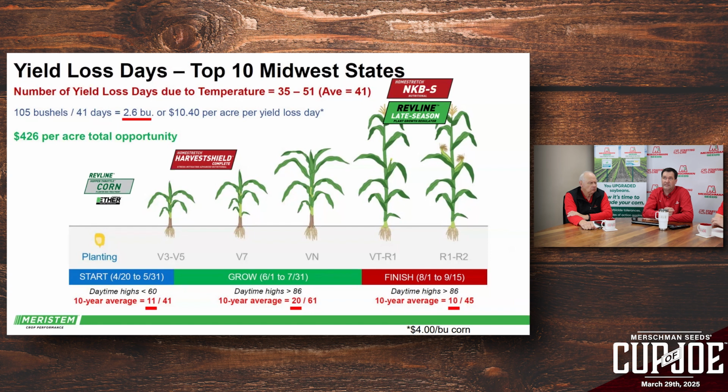There's 41 days of stress, and that's 2.6 bushel or $10.40 per acre yield loss per day. And those are different ways that we can use products like some of these Meristem products to help mitigate those stresses. So when you're in the growing season and you're working on your first post pass, that Harvest Shield Complete, it's a foliar product, but it's also got products like, I believe they're called, phenolic acids, and those phenolic acids lower the ethylene production in the plant, which is a natural thing that happens in the plant for 60 days.